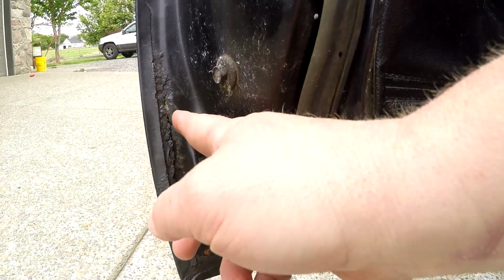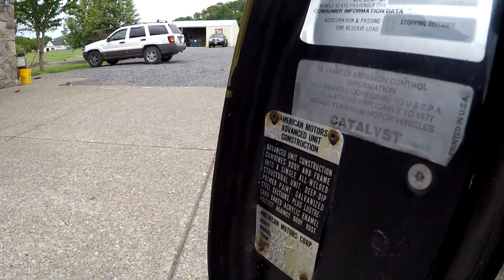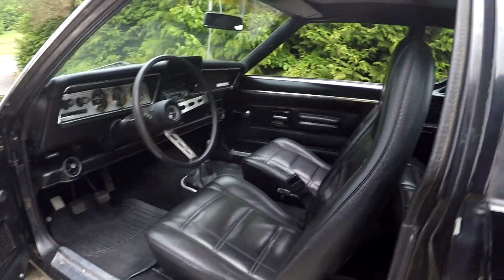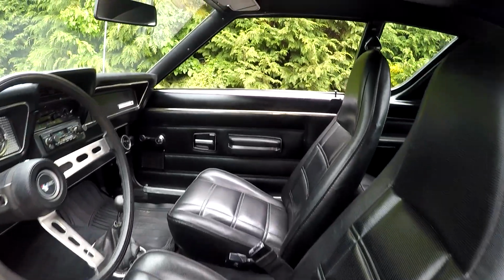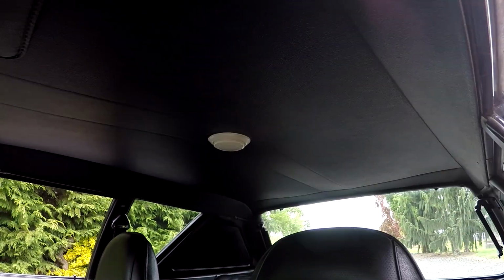If you look here, same thing on this door as well. All the original tags, catalyst sticker, everything is there in general. You look at the rest of the jambs, they're in really nice condition as well. Headliner, these are almost impossible to find, and this one is really, really nice. It's a cardboard headliner. You can see the dome light there works off the switch here.